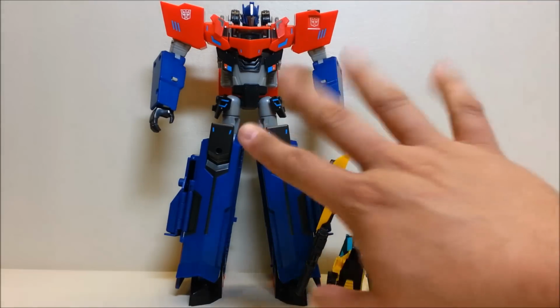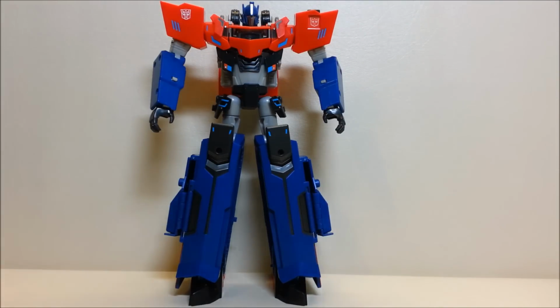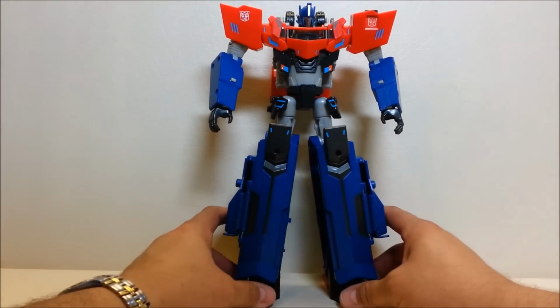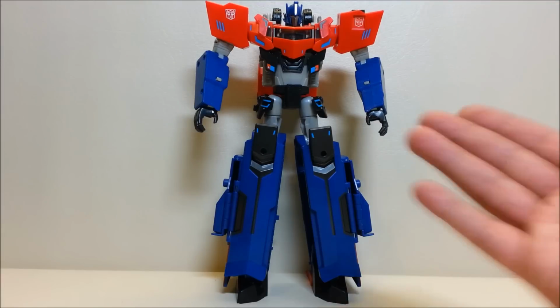But that's not to take anything away from Prime. I was actually pleasantly surprised to see that he was more of a leader class size. I love it. I absolutely adore it. I couldn't love this any more if I tried. I really do. But I'm still going to leave hope out there that we're going to be getting a Voyager class at some point that would look really, really nice on my Prime shelf with my other guys. But in the meantime, I've got this Prime right here.